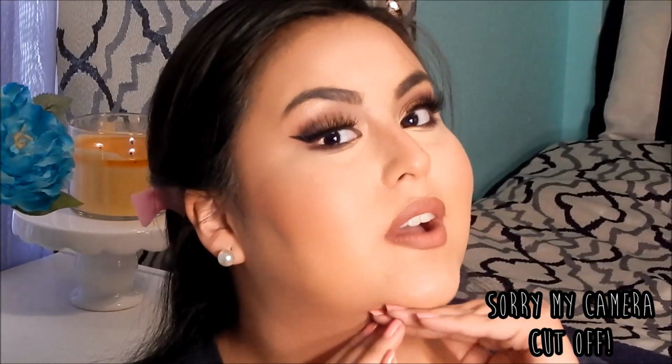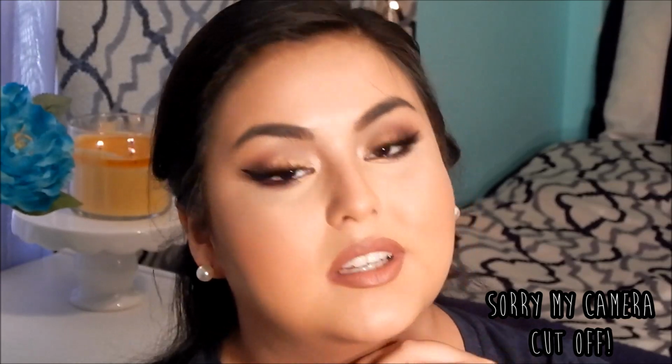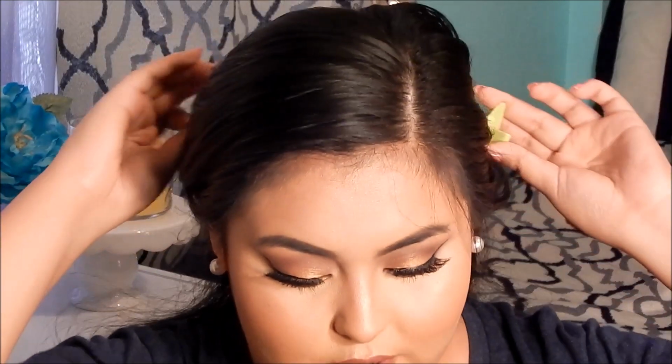So far I love how everything looks. It looks really nice and flawless, and I'm very, very impressed with each and every one of these products. Honestly, I don't have one bad thing to say about any of these products. So if you go to Walmart and you see any of these products out, snatch them.